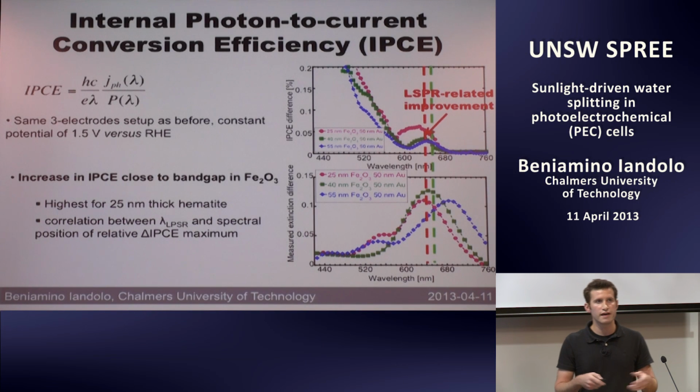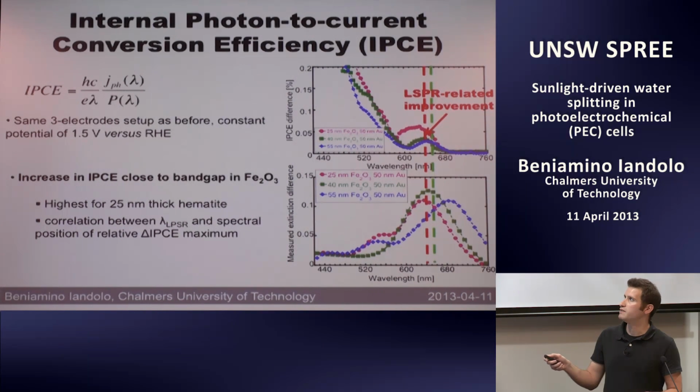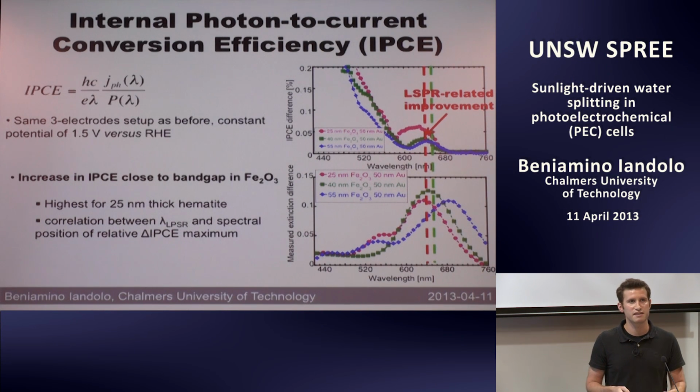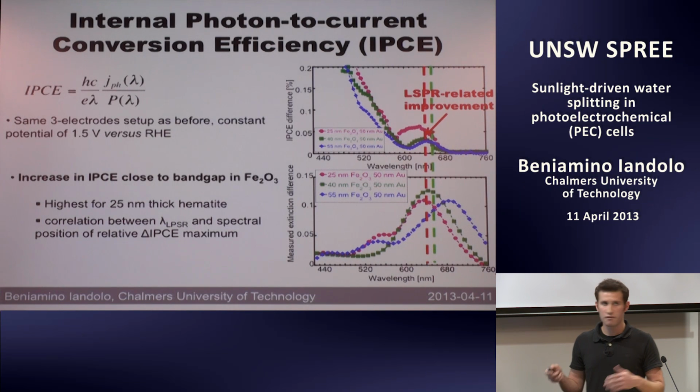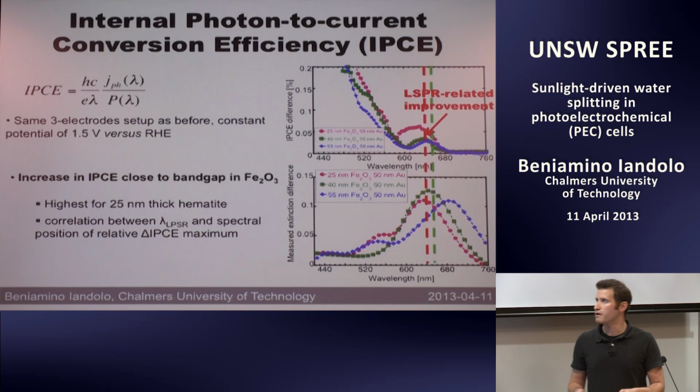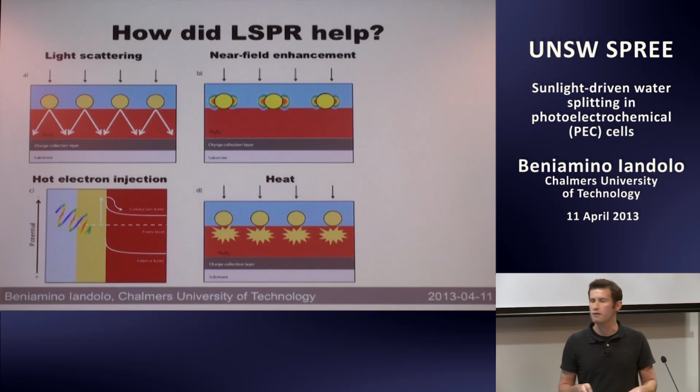On the other hand, if we go yet to shorter wavelengths, we indeed see yet a higher increase. This is actually the highest effect. And I will come back to that later, because this is what we don't have a clear understanding of yet. What we think we have a clear understanding of is this plasmon-related improvement, and this is why I'm going to spend a few words on it now.